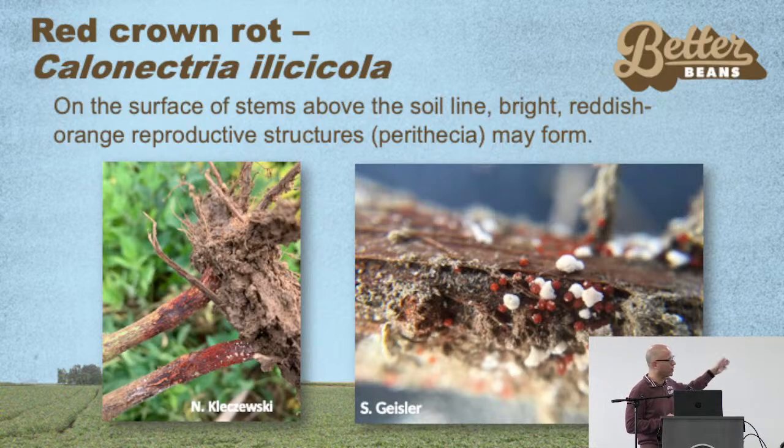So they don't have to have these red signs on the stalk of the plant for it to be red crown rot. We probably are missing quite a bit of it because we're digging up roots and looking for what the disease is called. We're looking for the red crown, and you may not see that. So the perithecia, that's a little fruiting body of the organism that it produces to produce more spores.